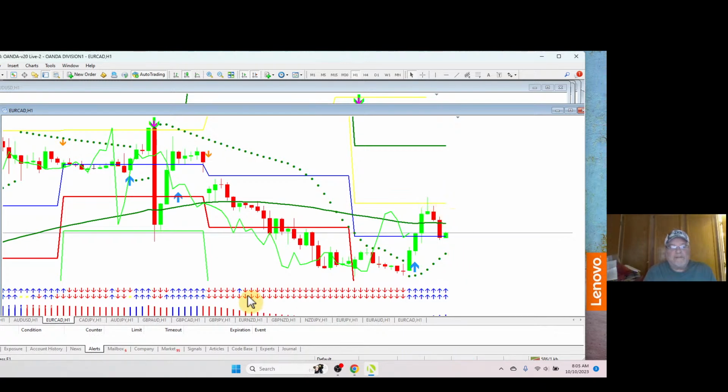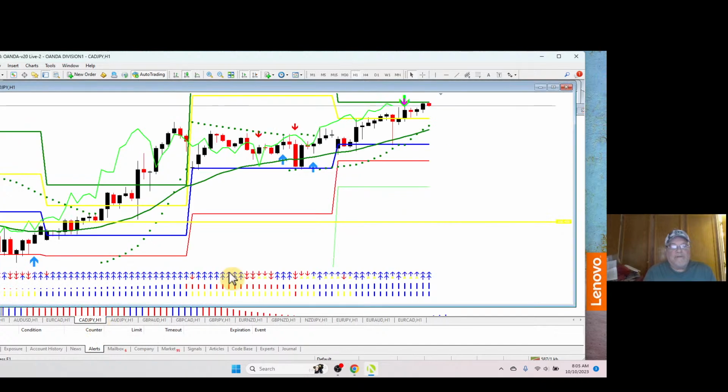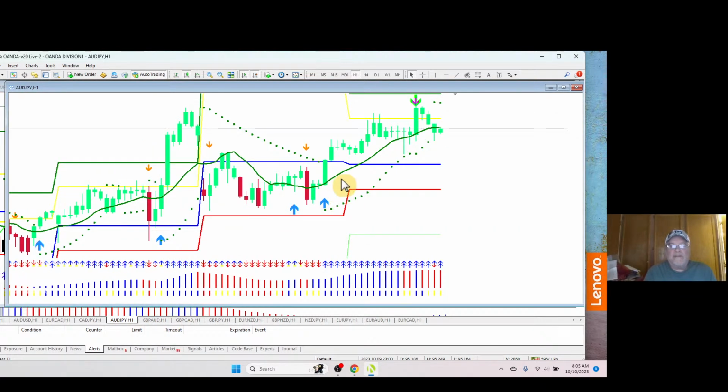Didn't close above it. So CAD yen's got a 1 hour sell. It's right in there where it needs to be for a sell. A low risk trade. Of course, if it takes that high out, then you're going to get stopped out, but with very little risk. Aussie yen's in a 1 hour sell.